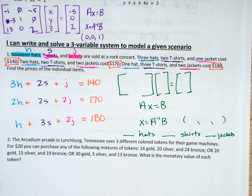So, where do these numbers come from? Well, I have H's.